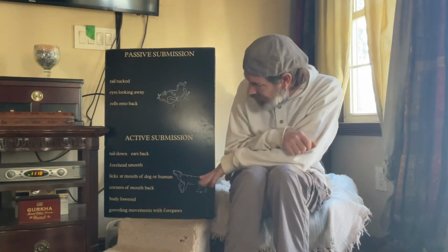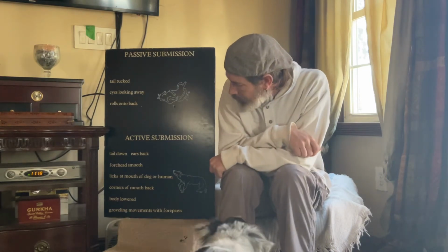You'll see that the body is semi-lowered a little bit. It's not going to be really low, as in a defensive stance. It's just going to be kind of low. Again, what they're doing is giving themselves up to you in a way.